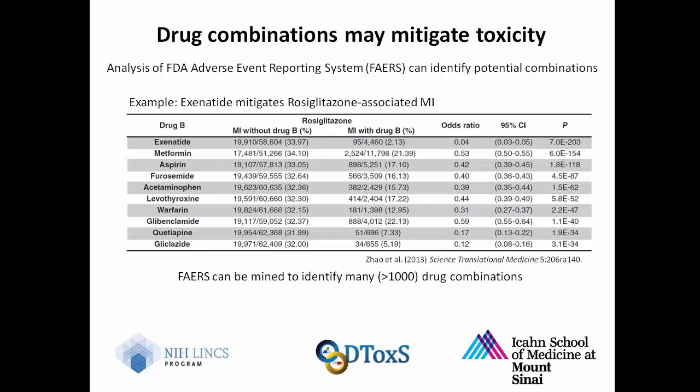And so the overall goal of our link center is to develop cellular signatures for both the initial insult, the toxicity, and the potential mitigation of toxicity when 2 drugs are taken together.